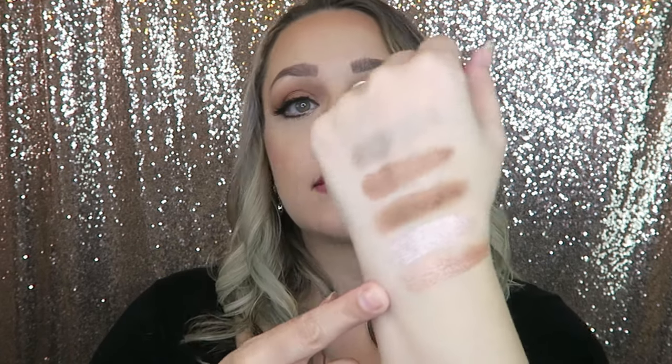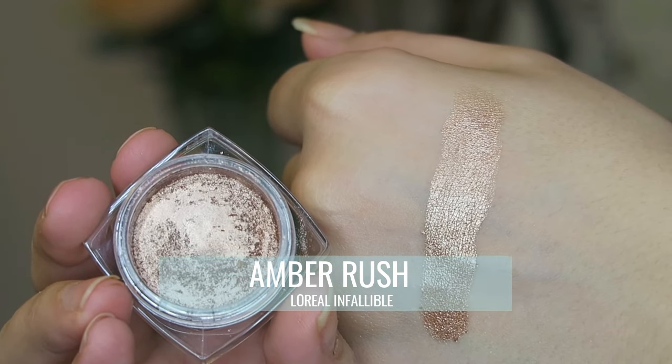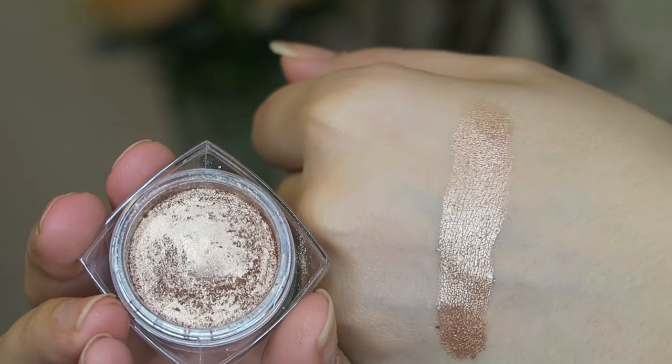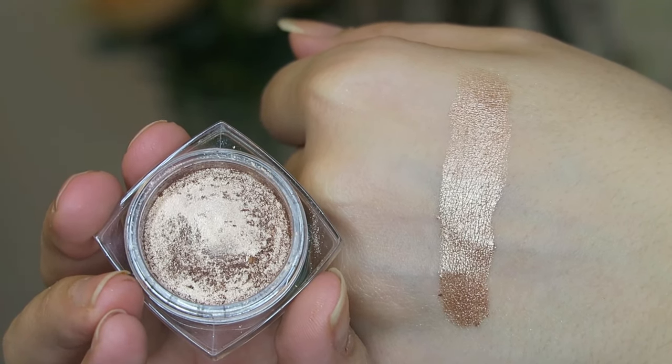It's kind of similar to that number 8 by Giorgio Armani, but you can see it's a little bit more peach to it, and it's just so beautiful. Did I even say what it is? This is Amber Rush. So this one is just gorgeous all over the lid too. And again, you can keep it a little bit more natural with your look, but just the intensity, just the light comes to it. It reflects off your eyes.